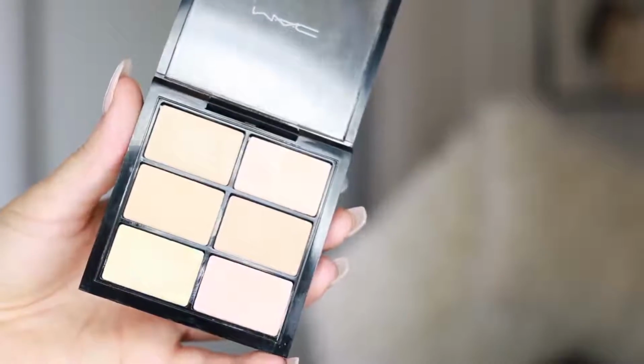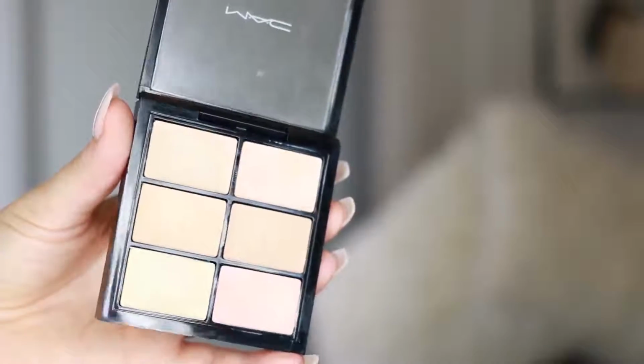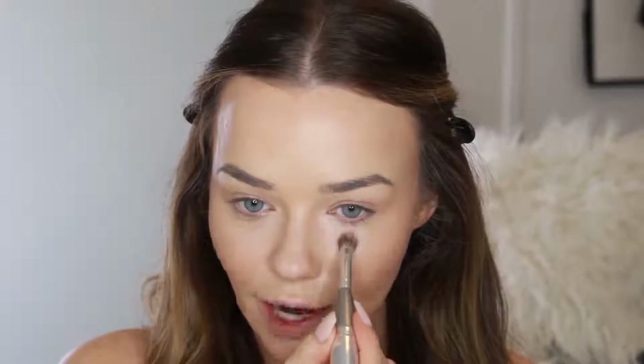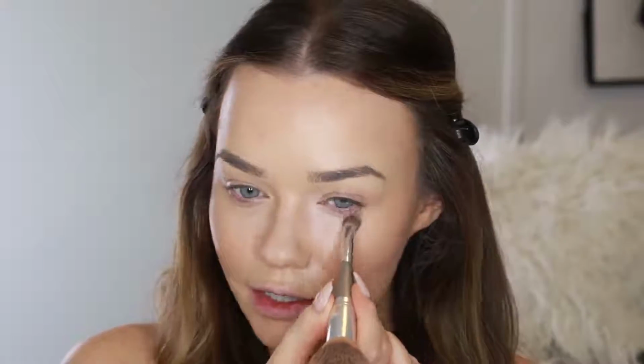For concealer, I'm going to use the MAC Pro Conceal and Correct palette in the shade Light because I want to use this pink kind of peachy shade here to correct under my eyes. I don't always correct, but I just feel a little bit dark under there right now. So I'm going to just apply a little bit of this pinky peach shade to counteract that blue darkness underneath my eye. And again, this is another really creamy emollient formula, so it won't cause any dryness to the skin.